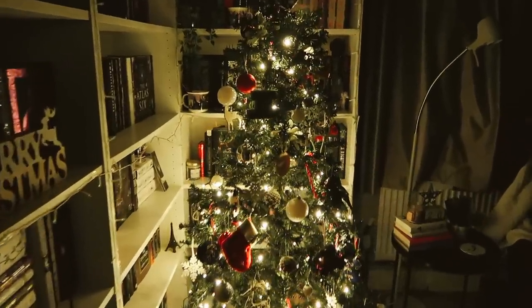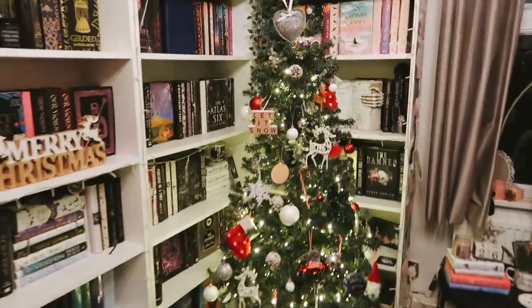Okay, so it's finally done, and I'm so tired, but it looks so cute. So I will quickly show you guys what it looks like. So here is the Christmas tree.